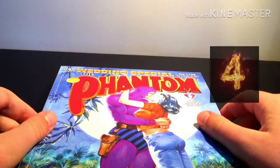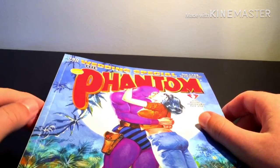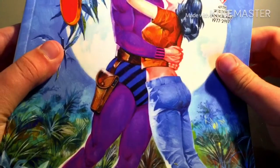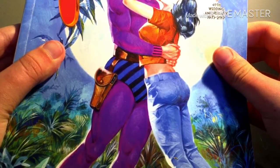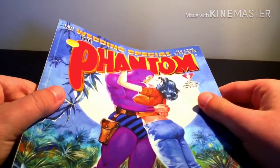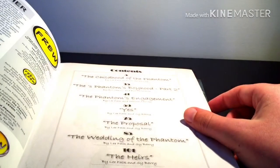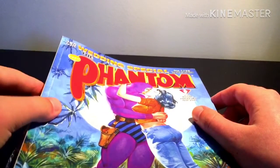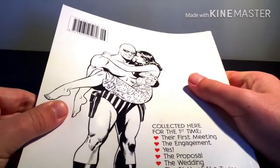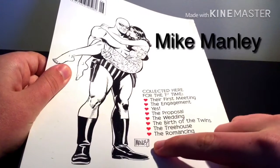Coming in at number 4 is the one and only wedding special, the 40th wedding anniversary, 1977 to 2017. It's done by Romando Felming, I'm pretty sure. Back cover. No. It's not done by Romando Felming. As we have a look here, it was probably done by Manly.